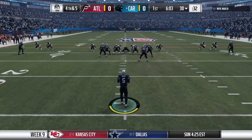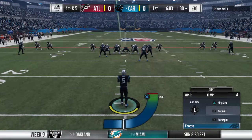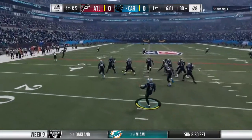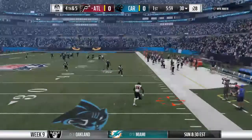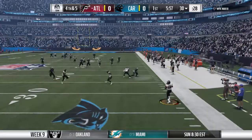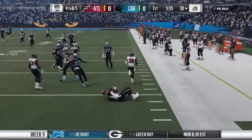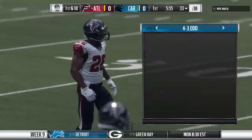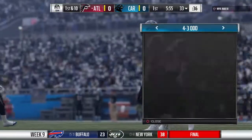Matt Bosher, seventh-year man from Miami, on to punt. He'll kick it away after a 3-and-out on the opening drive of the game. And just a single punt for him in the loss last week as he sends this one away. They call that a punt of 38 yards officially. And the Falcons will be taking over, 1st and 10.